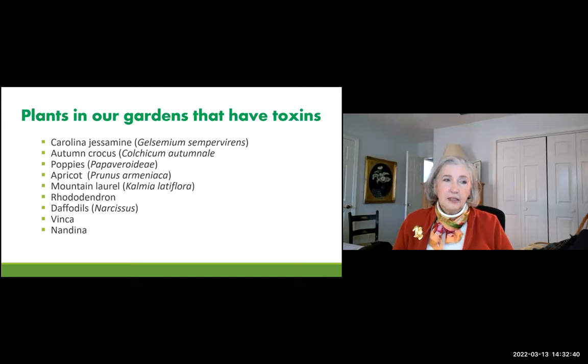local plant, and it has the colchicine alkaloid in it, which interferes with cell mitosis. It has to do with cell division. Multiple organ failure can result. In refined smaller doses, it is an anti-inflammatory used to treat gout.